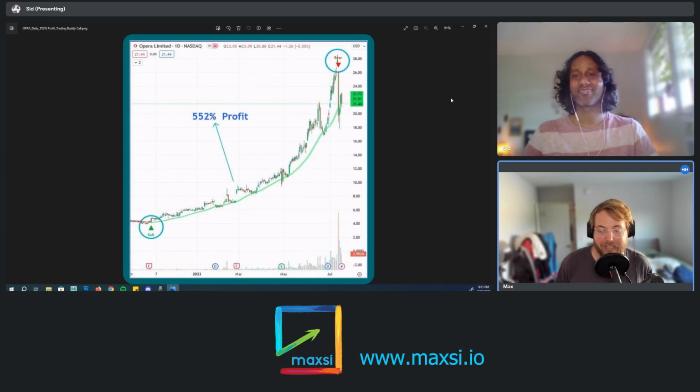The Maxi Trading Buddy here has printed bull, and that was a 552% spot trade profit ago. And not only did we print bull basically at the base of the parabola and at the start of this squeeze, but we also got the bear print basically calling the top and giving us a signal to close out of this trade really, really nicely.